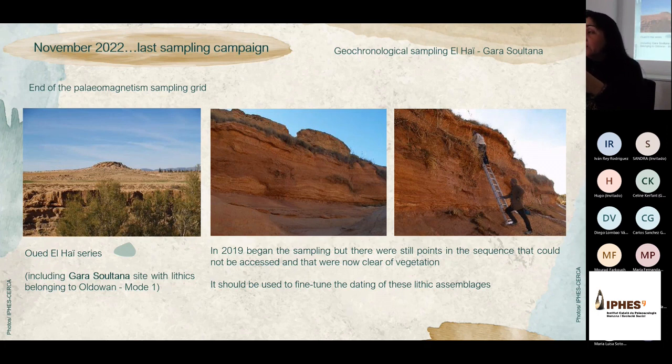because at the moment we have only paleomagnetism, and we are waiting for the result of ESR. But it's one of the sites that belong, from a geological and technological point of view, to the Mode 1; we have two sites, old sites, in the area.